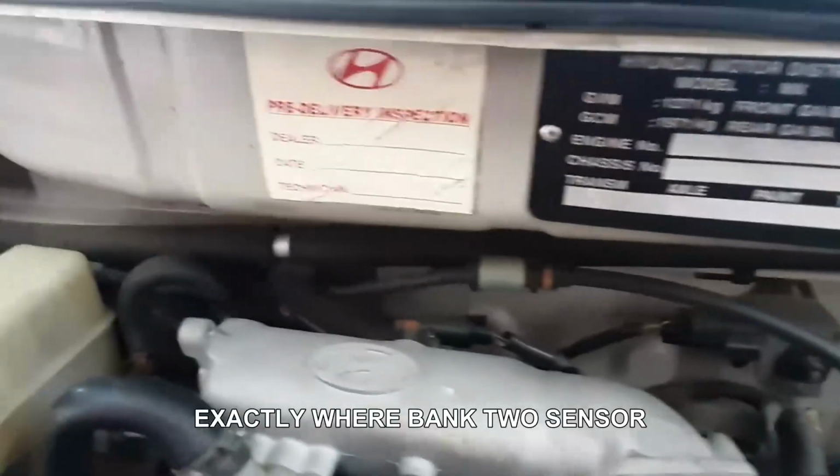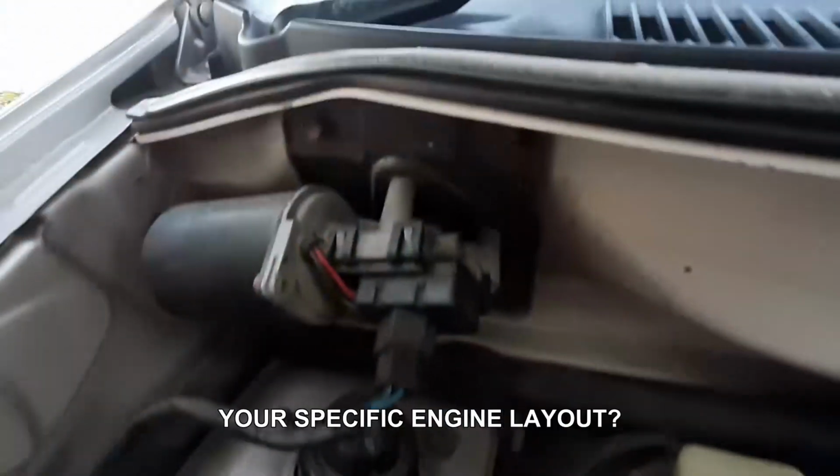Should I help you locate exactly where bank 2 sensor 1 is positioned on your specific engine layout?